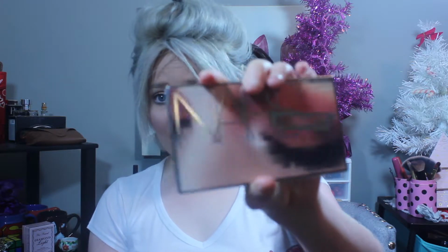But this is what it looks like on the outside. Very, very pretty. I love this palette. I have to stop myself from using this palette because, like I said, I've just got so many. I feel like it's not fair. Give all your palettes love. But anyways, this palette is very hard to open.